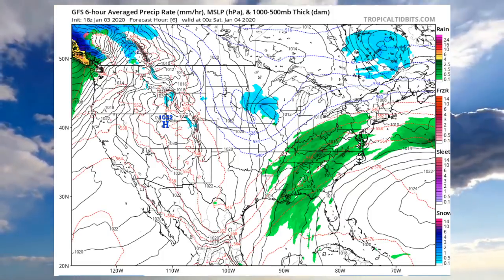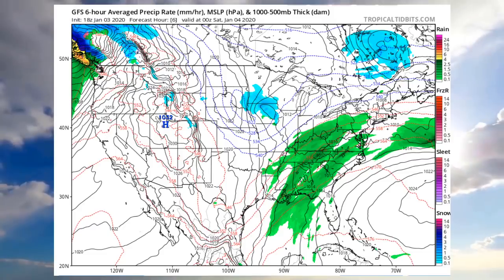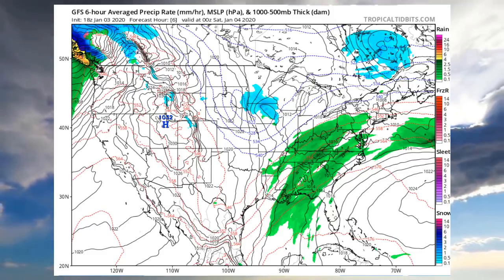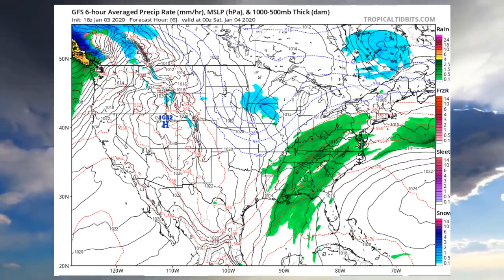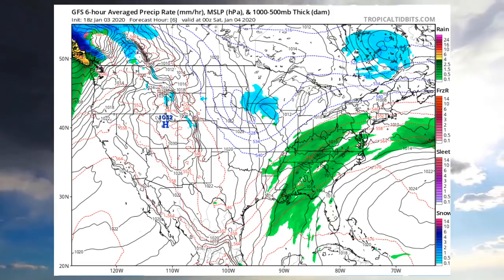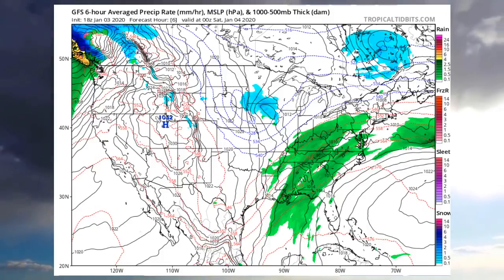And last year in some of their articles, they actually were stating that low solar activity was the reason why it was so cold last January and last February. So that's the first time I've ever seen a mainstream weather media actually admit that solar forcing had something to do with the climate. But here we are looking at our current system that's bringing lots of rain.